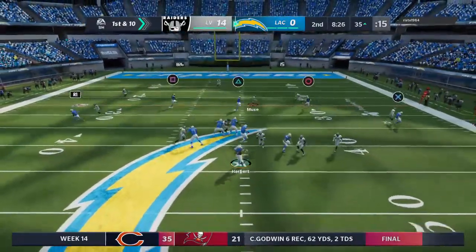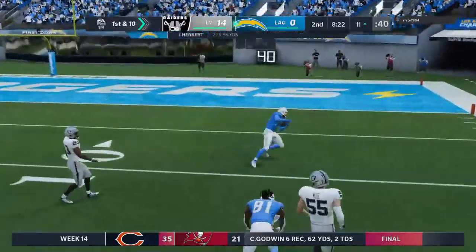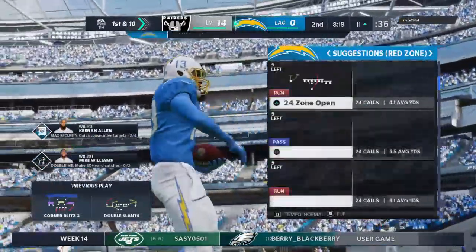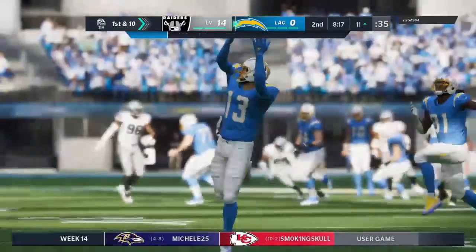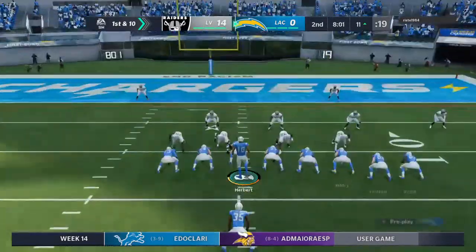On 1st and 10, Herbert. And it's complete to the right side. It's Allen. And he gets this one inside the 15, just a yard or 2 shy of the 10. Back-to-back receptions for him, and it's another 1st down. 1st and 10 at the 11-yard line.